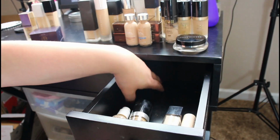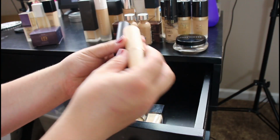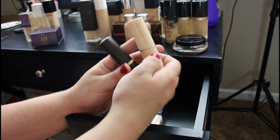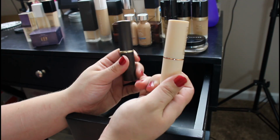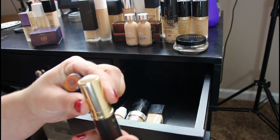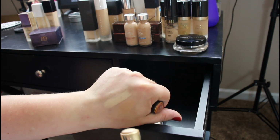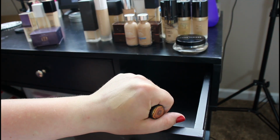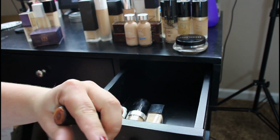Okay, so there's 5 more in here. We're gonna talk about these 2 together. I know they're not even the same brand, but these are stick foundations, clearly. But this is the Clay Stick Foundation by Tarte. I actually got this in Fairlight Neutral, and it's too light for me. I was lightweight upset when I realized that this was not a great shade match for me. It was just too light.